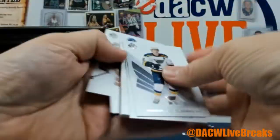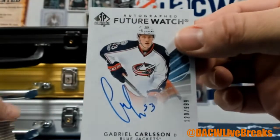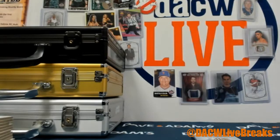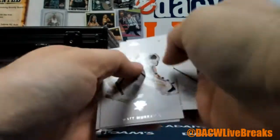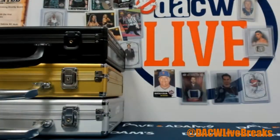Left. Any other bonuses in here? Might have another auto. There we go. Carlson out of 999 future watch. I think that defies the odds, right? Two autographs total, so we got bonus auto. There you go. That's something. And Ovechkin rookie year.